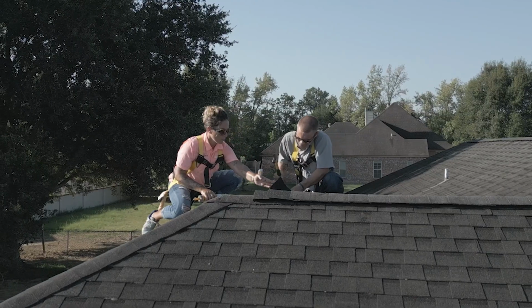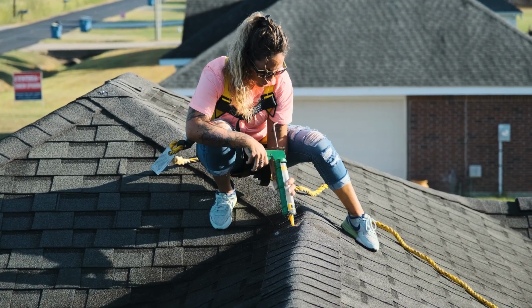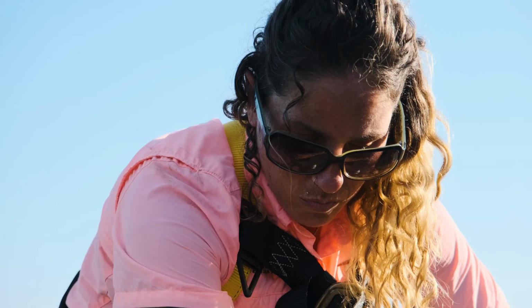We came in and did what's called the tune-up, and we replaced a couple of shingles, caulked a bunch of screws, some holes, some nails, and then we treated it with Roof Maxx.